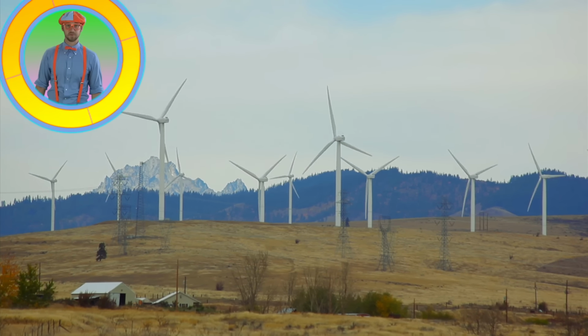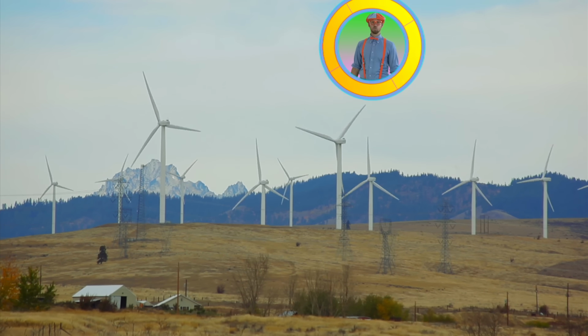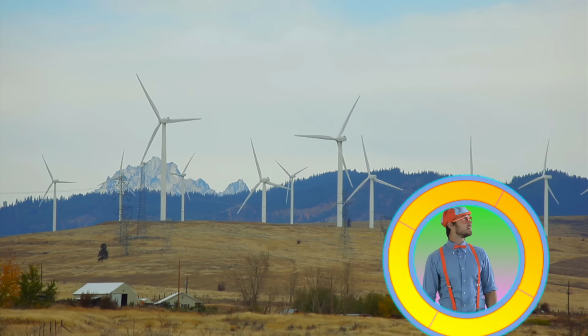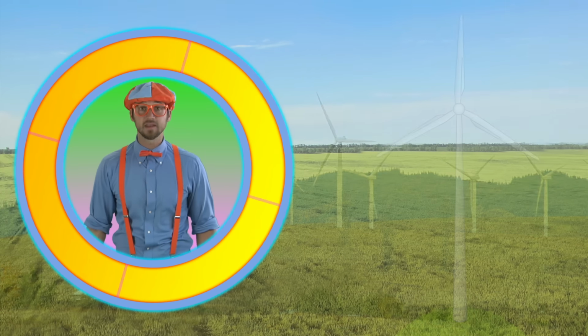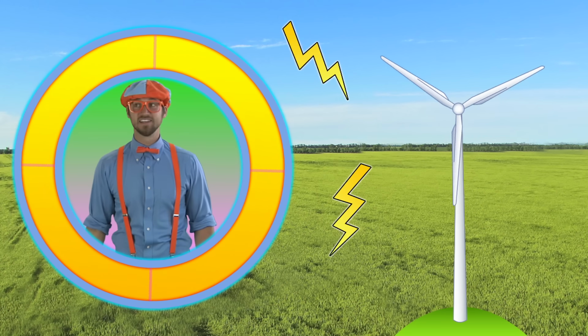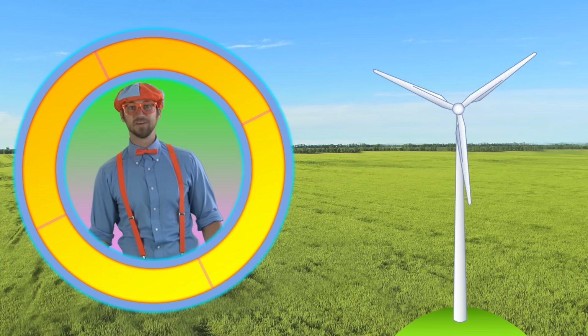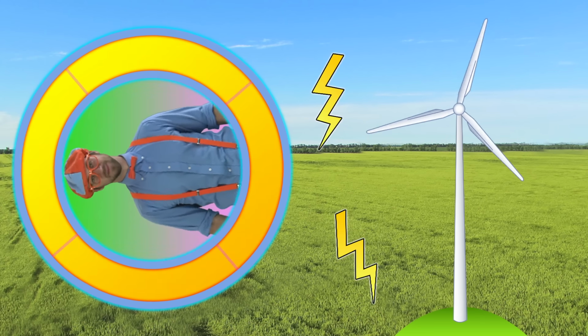Wow, isn't this beautiful? Look at those windmills. They're just spinning around because of the wind. And when the windmills spin, they create electricity. So we can light our houses and cook our food. I love windmills.